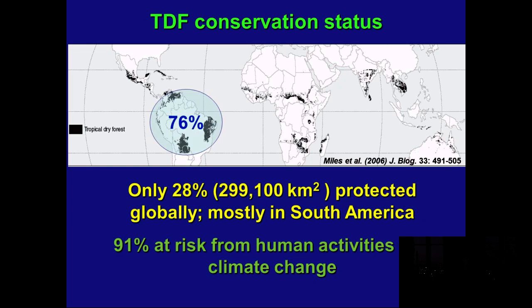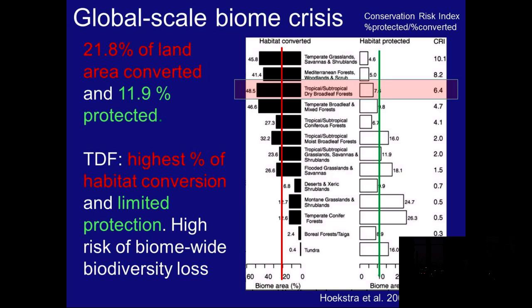But this is part of what, in this study by Coextra published in Ecology Letters, they call the global scale biome crisis. How is it going to deal with and face this crisis? They found, and you can see in the panels in dark, the percentage of protected area by vegetation type, or by biome. And on the right, you can see the percentage protected.